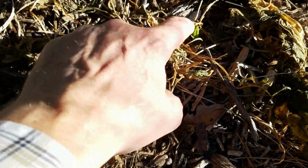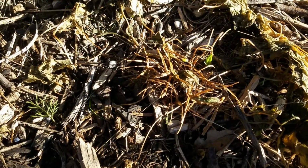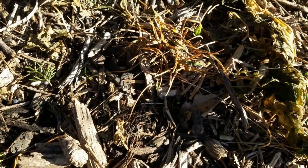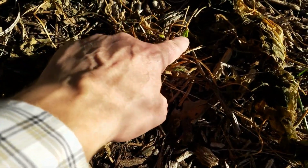This here, this little bit of green coming out, is French sorrel. I've got this in 2 locations on the property. This one took the biggest hit, and you can see all I really have is that little bit of green right there.